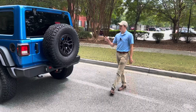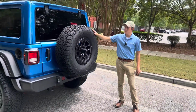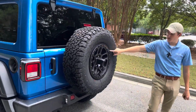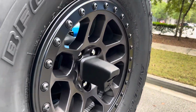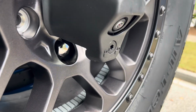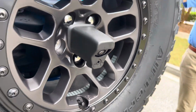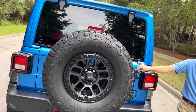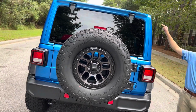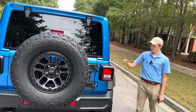So back here on the rear end of the High Tide, you do have a full-size matching 35-inch with your beadlock wheel. Again, you can see that there's actually a really cool extender on here for the backup camera because the wheel is so much bigger than usual. You also get included with that, because the tire is so big and so heavy, the reinforcement for your hinge here on the back door. This body color hardtop looks really, really great, and it performs really, really great.